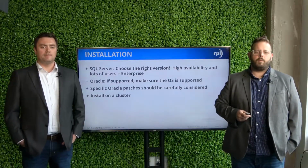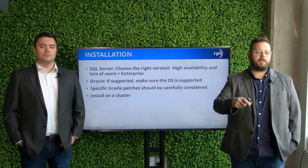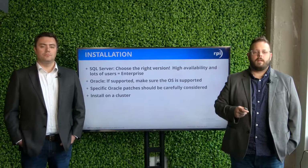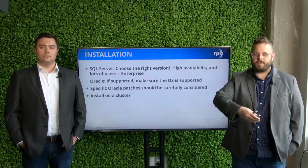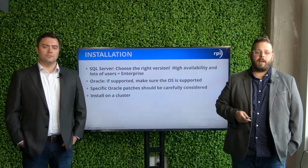Yep, and you really want to make sure that not just the Oracle version itself and specific patches are carefully considered, but that the actual operating system that Oracle is installed on is supported as well. So even though Oracle as a database application may be supported, the Unix version or variant that it's installed on may not be.